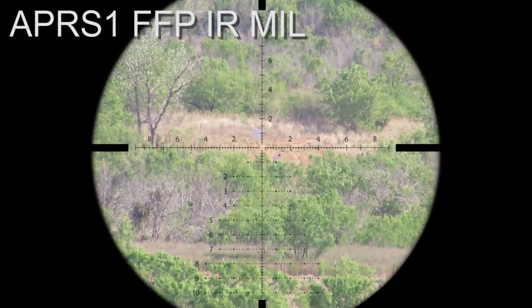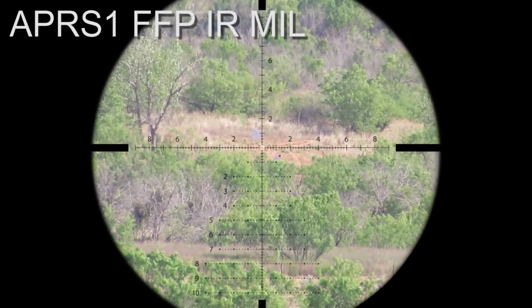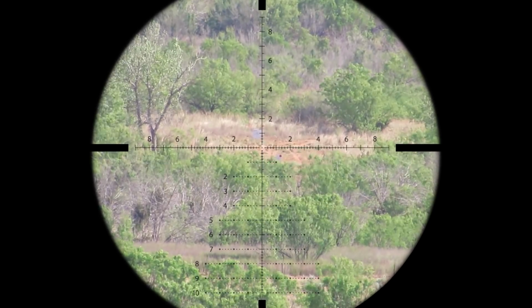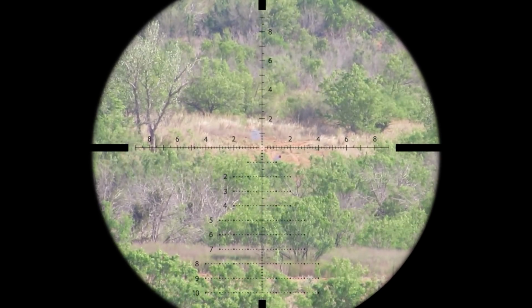Very good design. Of course, the reticle is etched in the glass, which allows them to give you that more complex reticle design and offer good durability and much higher shock resistance to recoil than the old school reticles like you'd see back in the old days.